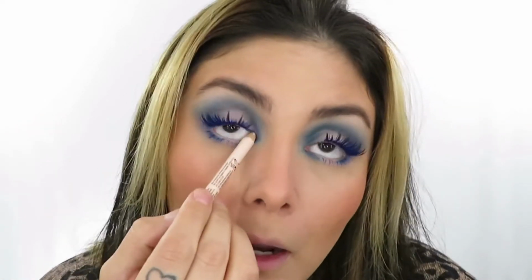I'm getting a total 70s vibe from this, guys. Granted, it looks so much better on Jordy. She just has like the face for this look.